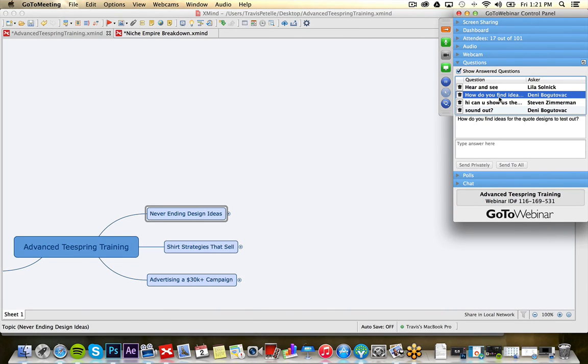All right, how do you find ideas for quote designs to test out? Just Google search, as I've shown on my YouTube videos plenty of times. It's constant research. You should be researching. The research step of this is always the longest. If you're researching design ideas and interest, that should take about 5 to 6 times as long as uploading the campaigns and maintaining them in a given month, because that's where the money is, the design ideas. So Google search, Teespring, TView, Photograph.com, Teescover.com. There are all types of different research sites to see what's working.